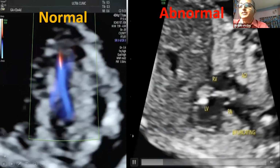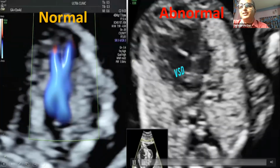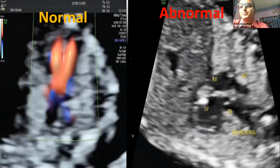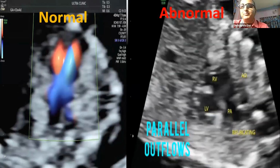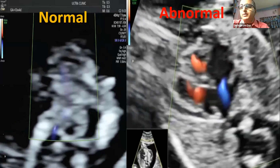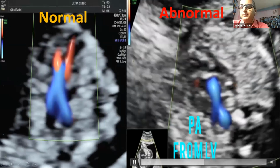First of all, thank you very much for your invitation, because as a pediatric cardiologist I see fetuses at a much later stage. So picking up these abnormalities so early in the pregnancy is really amazing. Can you just go back to the initial slide?